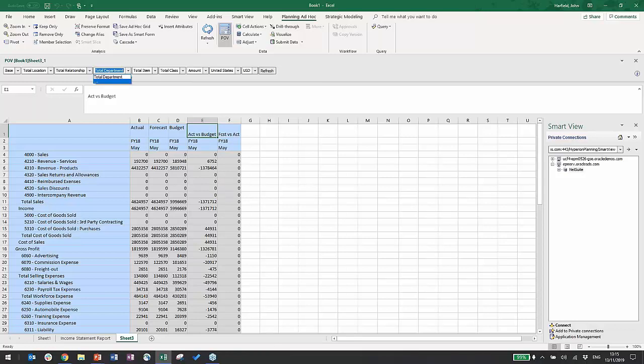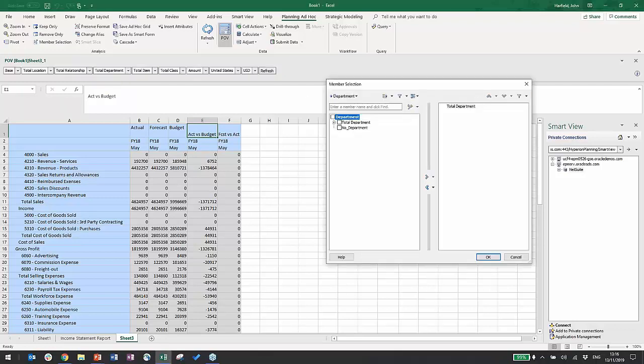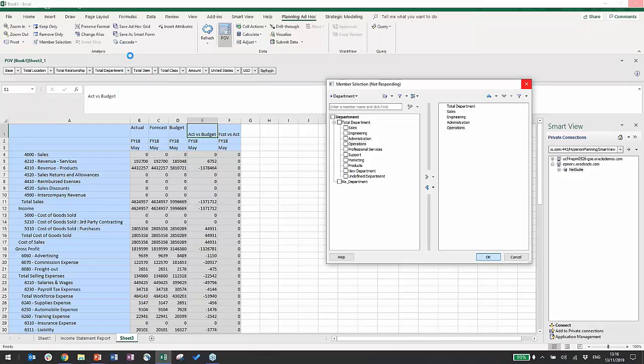And this will bring up the same member selector window that I had just now, but it will take it straight to the department dimension or segment for me. Just give it a second. So again, I can navigate in and I can see all of my underlying departments. And I might decide I actually want to add sales, engineering, administration, and operations into here. When I now click OK, what that will do is I'll add them into my drop-down filter, and I can then choose them from within here.